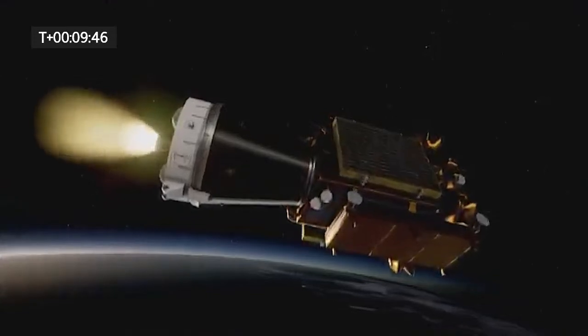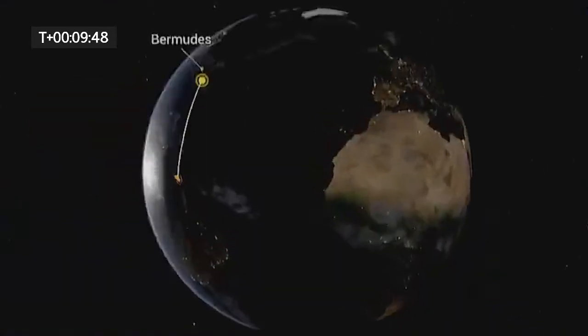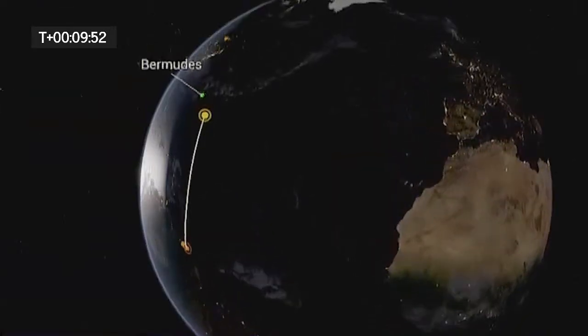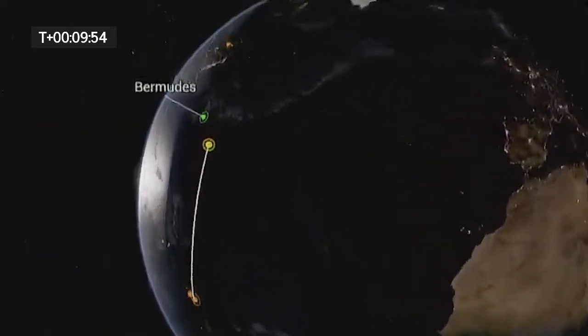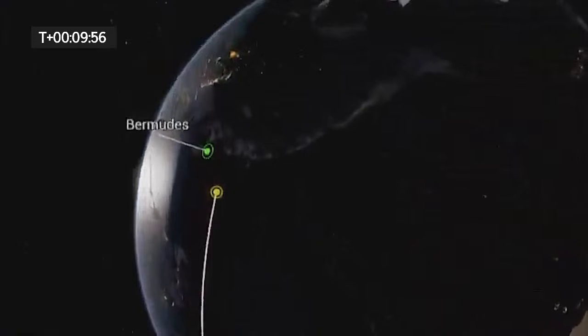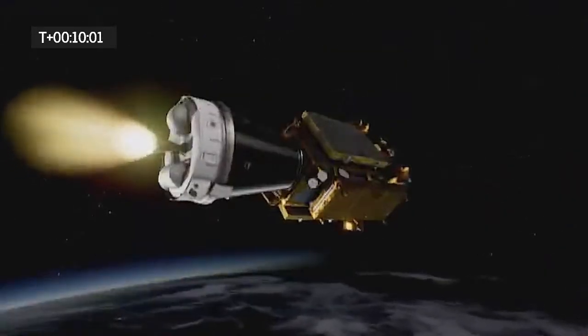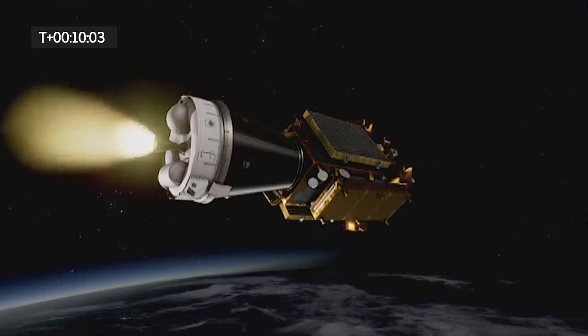Yeah, really, really important. And right now, Thales Alenia Space are also preparing Sentinel-1C's sibling, Sentinel-1D, at their manufacturing plant in Cannes, south of France. Yes, and it should be launched soon, so good luck, everyone.